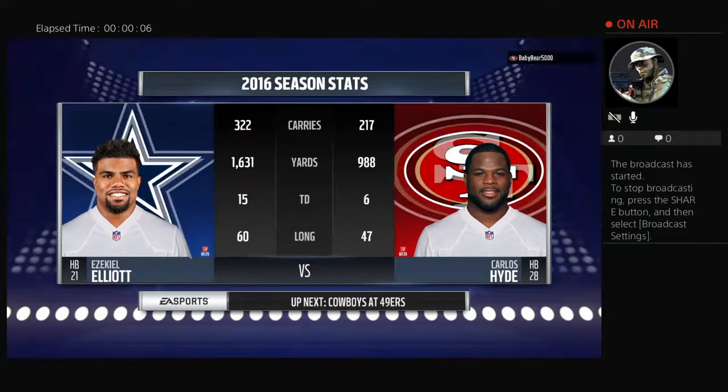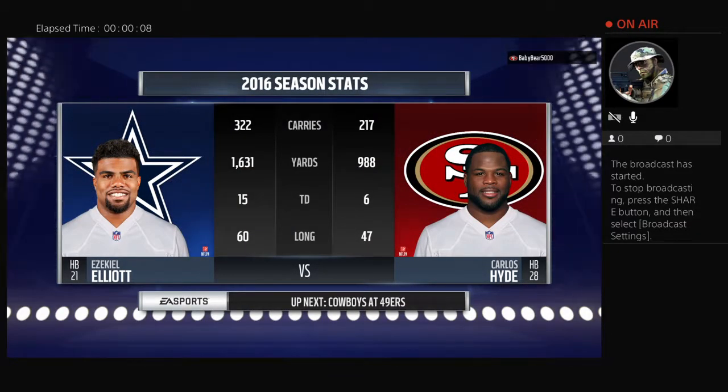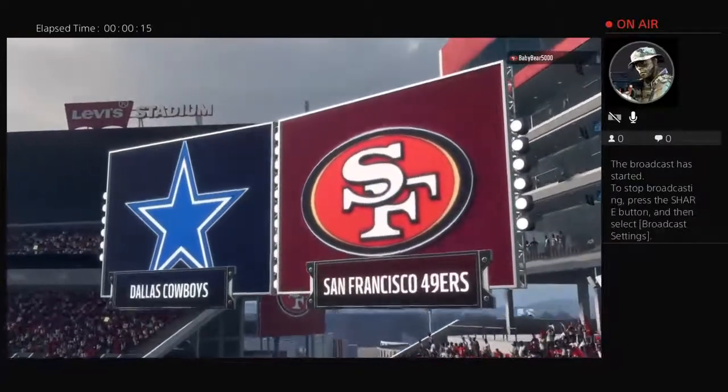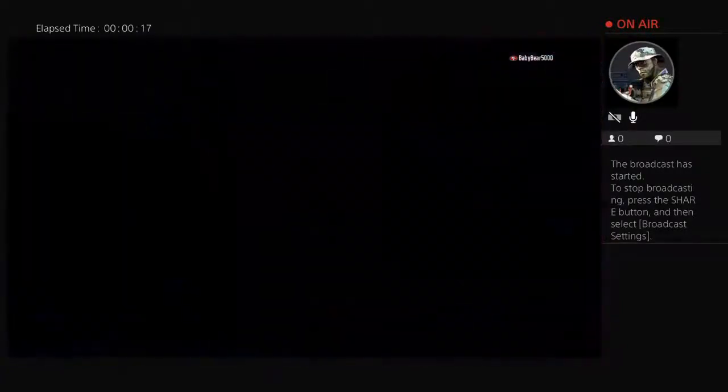Everybody. I'm Larry Ridley, and this is the NFL on EA Sports. We've got two running backs who are hoping for plenty of running lanes on that field today. It's Zeke Elliott's Cowboys going up against Hyde's 49ers.